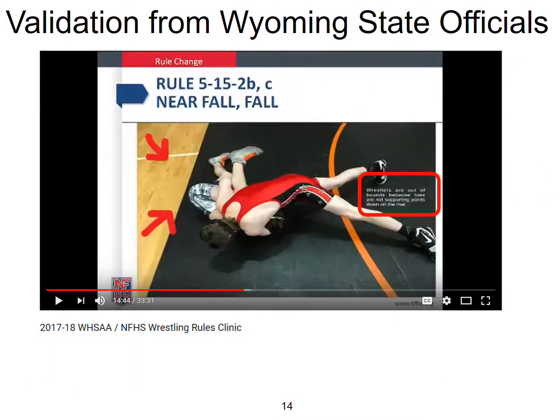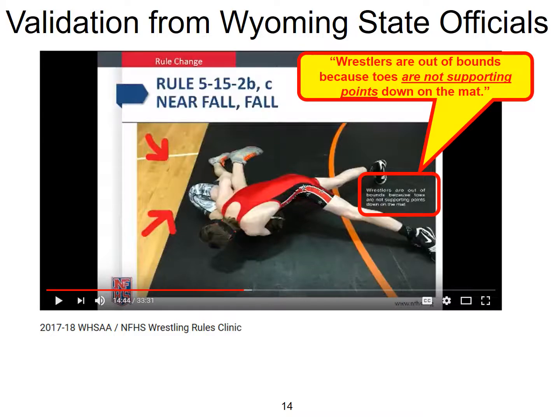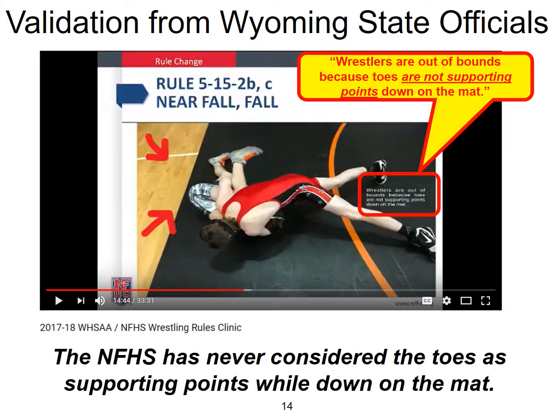And we see from the NFHS rules clinic for the year 2017-2018 that they emphasize this, because they make the note that the wrestlers, and again, this wrestler in the red singlet who's on his toes trying to pin this guy, that the toes are not the supporting points when he's down on the mat in this position. Matter of fact, the NFHS has never considered the toes as supporting points while they're down on the mat, and most especially when they're stretched out like this.